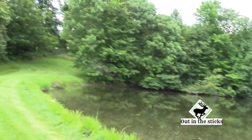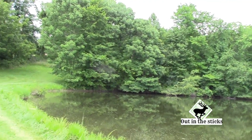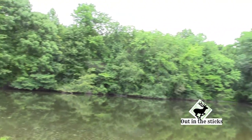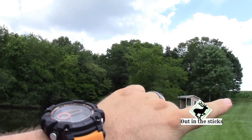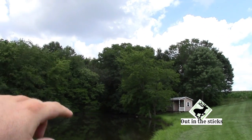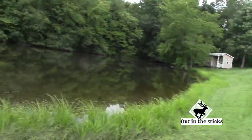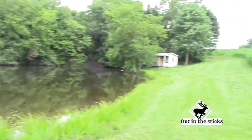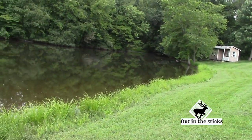I'm not too concerned up on top of the hill because not a whole lot of people go up there except me, because I deer hunt this area too. So I don't really try to make it real nice back here in the field or going around the cornfield. I just mainly make it look nice around the pond, as a lot of people come back here and fish on this. I like it to be presentable.